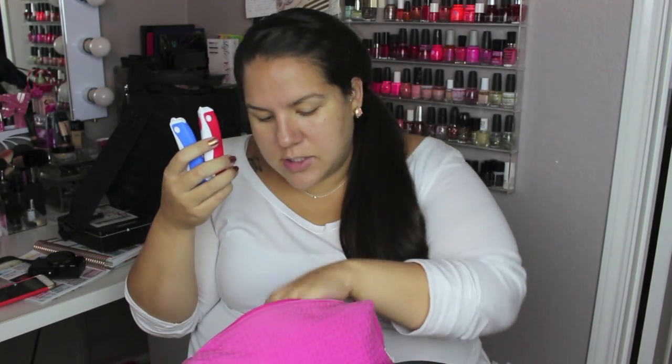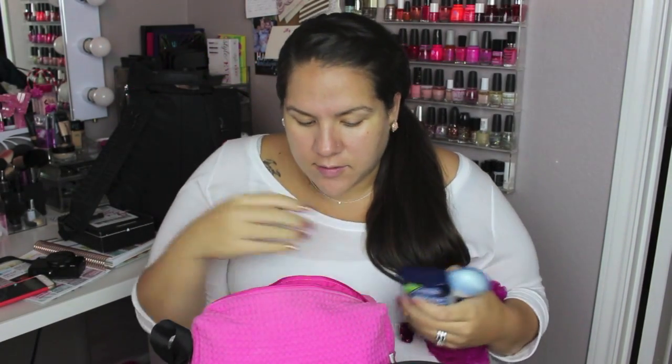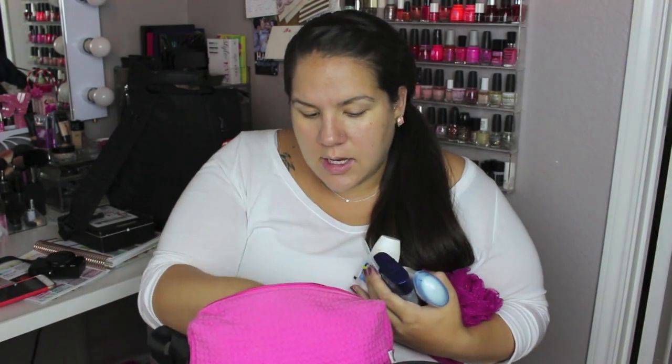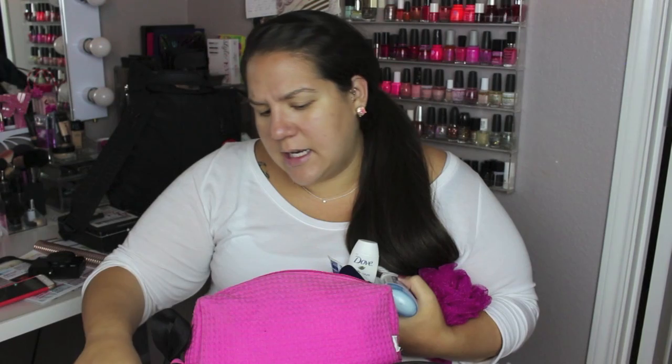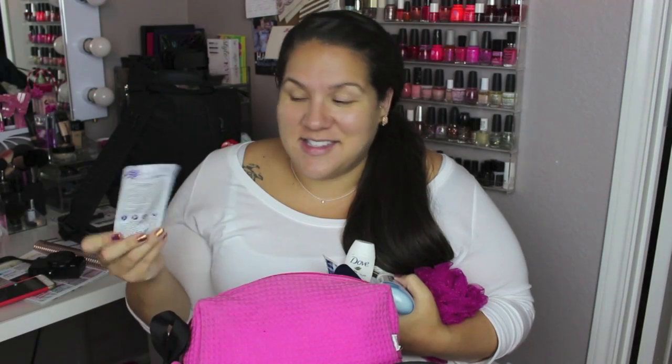I have some Q-tips and some facial pads, and if I sound stuffy and congested, it's because I am. I do have a cold, so boo. Have a couple of travel toothbrushes for Andres and I, with some travel toothpaste, some deodorant for him and for myself, a loofah, which is taking up half the bag because I couldn't find a travel size loofah, some lotion, one of those pick things for your teeth, some Dove Deep Moisture Body Wash. I also have some Bioderma toner in this one, some body wash for him. I don't think he'll be taking a shower there, but just in case he feels like it, he gets the luxury of coming home. I don't. Just in case he feels like it, I'm bringing it for him.